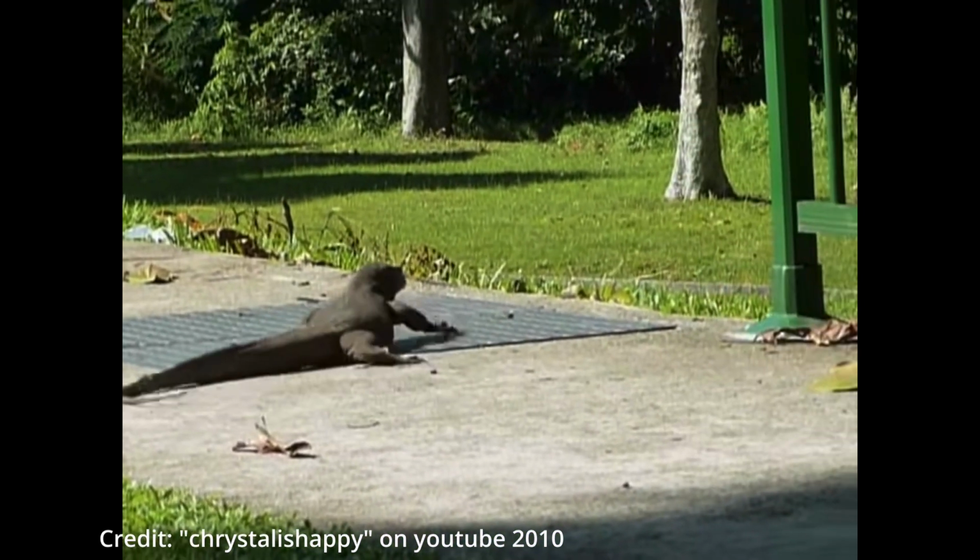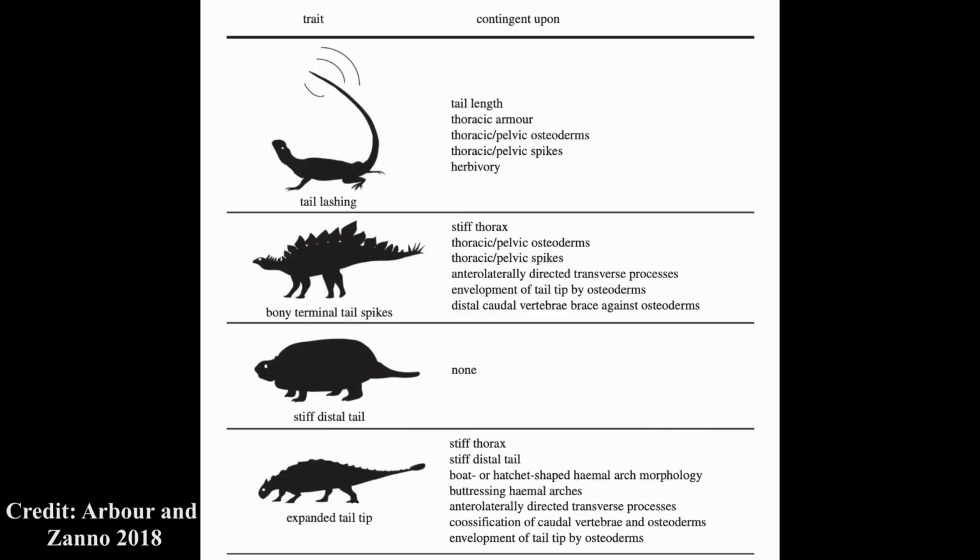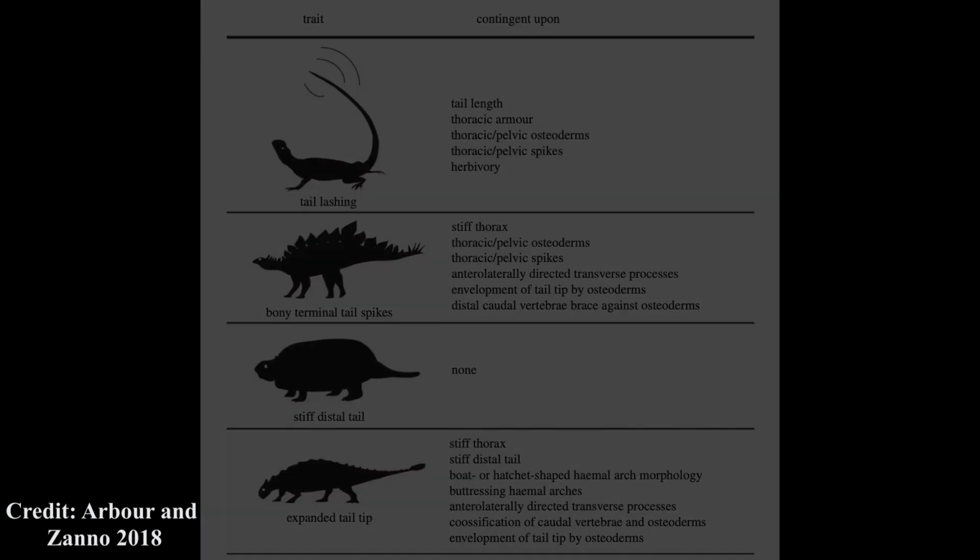Using the software RStudio and existing phylogenetic datasets, 3 tree topologies with 286 amniote species were created. These trees were then analyzed for correlations between the selected traits and 4 tail weapon traits. Those weapon traits being tail lashing, stiff distal tails, expanded tail tips or tail clubs, and finally, bony spikes or flails at the tail tip.